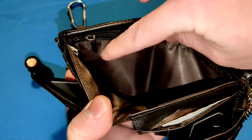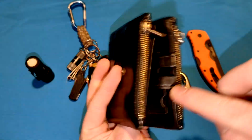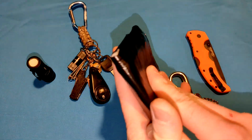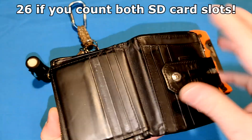We have another one right here, and then another where this zipper is. And if that wasn't enough, we have 1 here, we have 1 here, and then we have 1 here. So what is that, 24, 23? I'll have to rewatch the video to reference it, but almost 25 pockets on this thing.